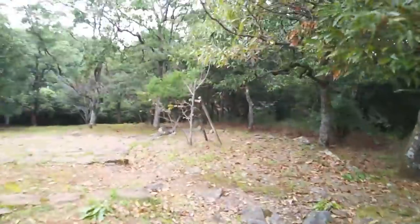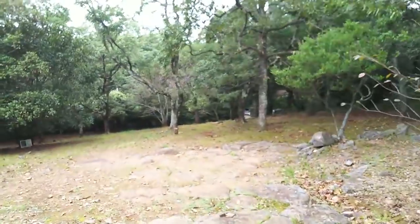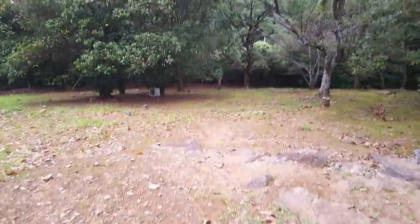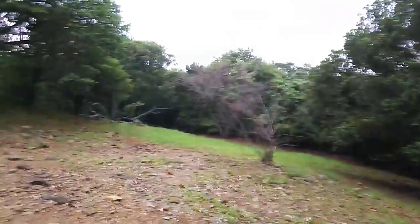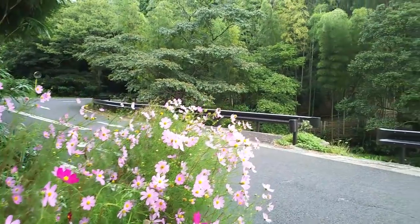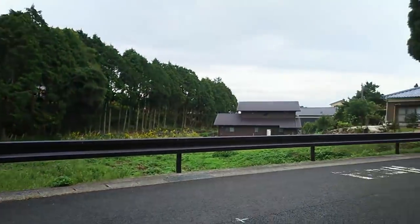This actually just goes back down towards the parking lot area. So another way to go up. You can see there's even benches down there. After I realized that, I was like, okay, time to go back. It was really nice. They even have the descriptions for the trees and everything. That was pretty much it for the lookout point. This is just the view going back down.